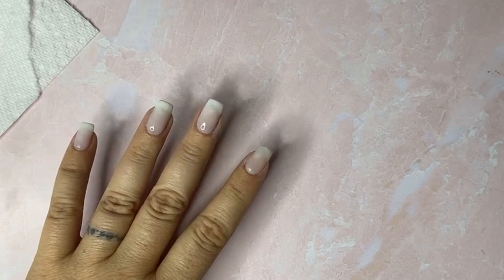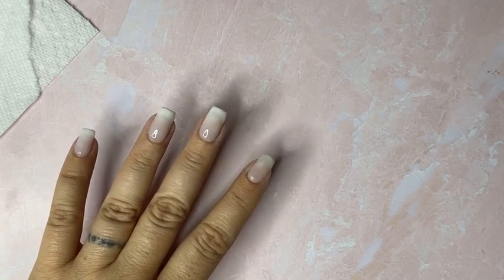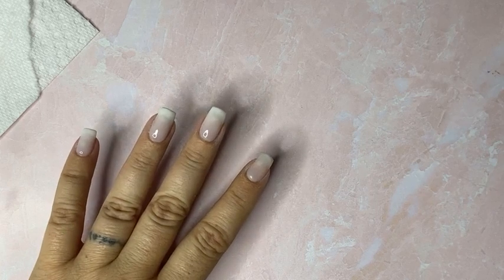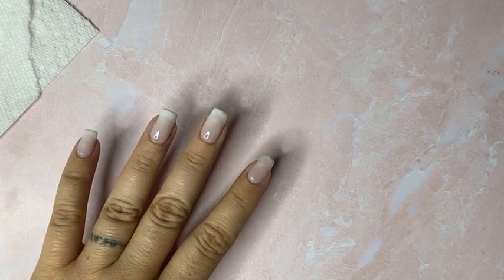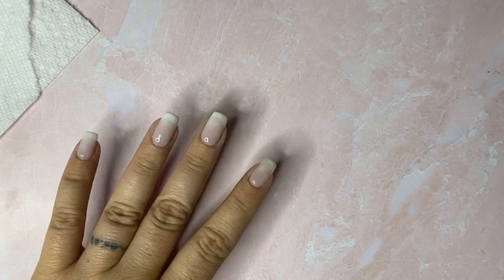Yeah, definitely try the French Ombre. It's so pretty, especially if you're going to an event or have photos or just want a palate cleanser. This is a really great go-to, a classic.